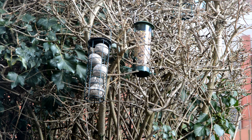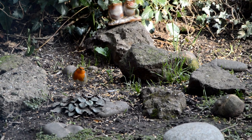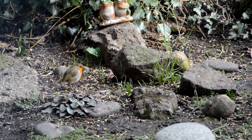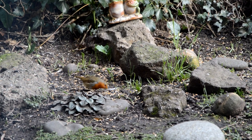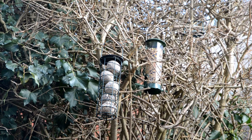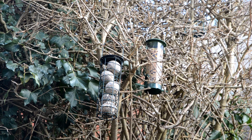Waiting for some birds to show up. And there's the robin, guys. Now the sanding's stopped, they've all decided to come back. Got a plump fella. See what we can get on the actual feeders. I think it's mostly going to be sparrows, but we'll see.